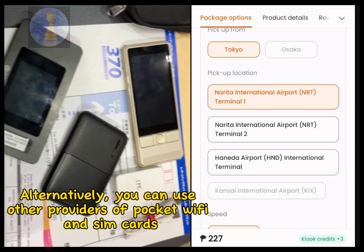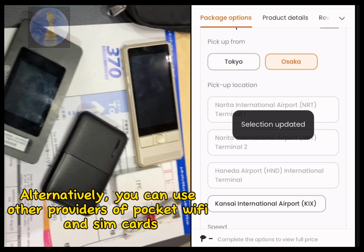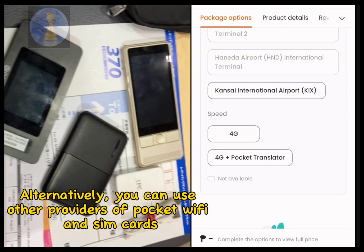You can book this package if you plan to go to Tokyo or Osaka to have Wi-Fi access, and you can select here the airport where you will be arriving in Tokyo or in Osaka, like Kansai. You can also select if it's 4G or 4G with packet translator. For us, we chose the 4G plus packet translator.